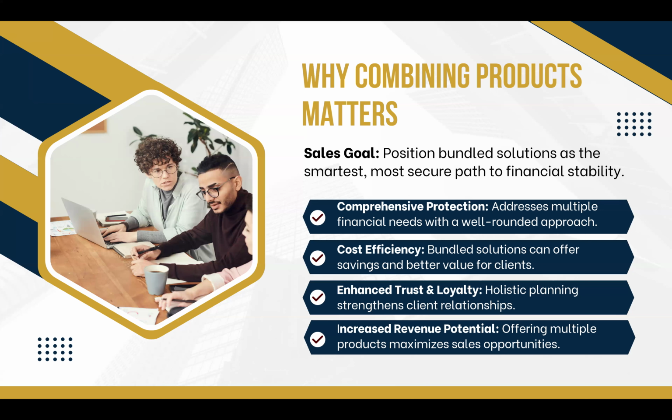Some carriers have a more cost-efficient approach, so if you gave someone a term policy with one carrier and a permanent with another, it might help the client save some money. But again, the idea is that you're a broker for them. You're not a loyalist to the company per se. That holistic planning idea strengthens the relationship between you and your client and ultimately increases revenue by offering different products.